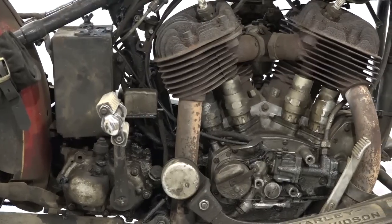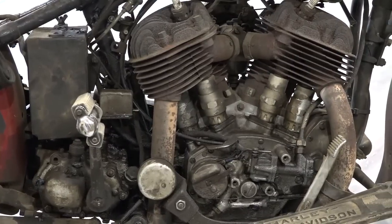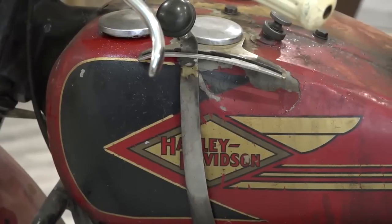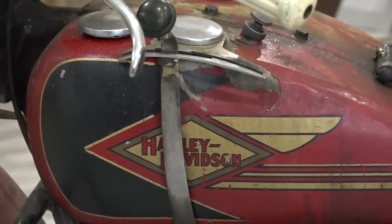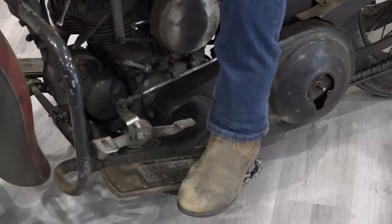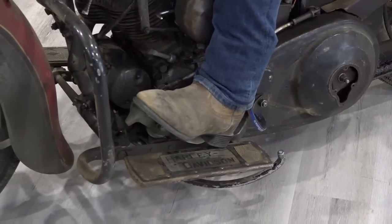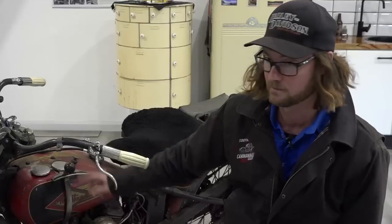The motor is a 1200cc flathead. It's a 3-speed gearbox. The gear is changed by that lever here, and the clutch is engaged by that foot pedal down there. So unlike your modern day bikes with a hand clutch, this is all operated by the foot and your left hand to change gear.